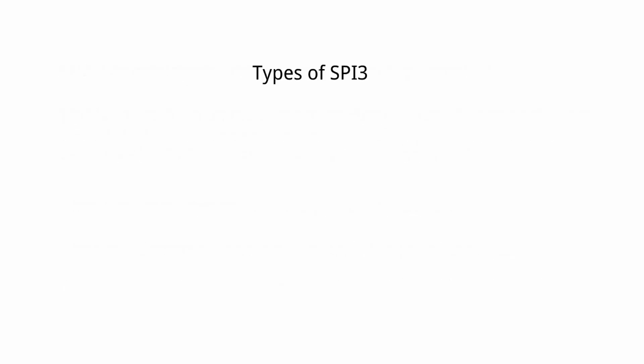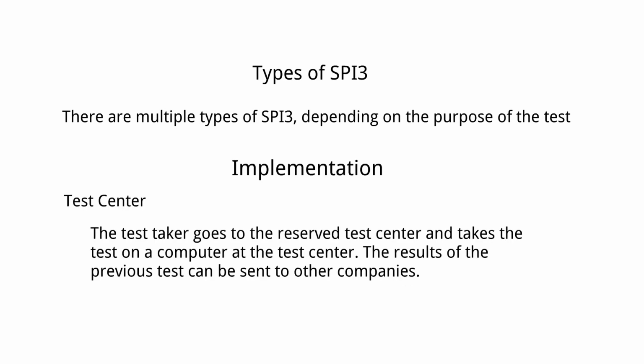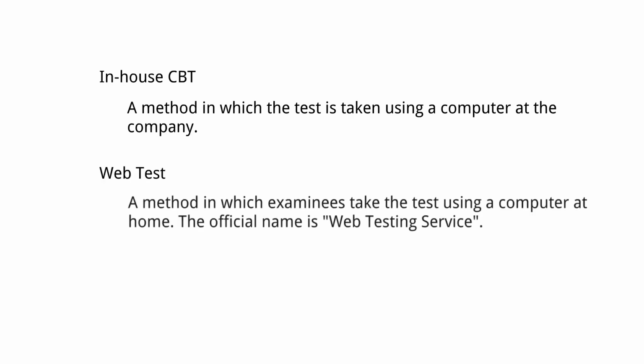Types of SPI-3. There are multiple types of SPI-3 depending on the purpose of the test. Test center. The test taker goes to the reserved test center and takes the test on a computer at the test center. The results of the previous test can be sent to other companies. In-house CBT. A method in which the test is taken using a computer at the company. Web test. A method in which examinees take the test using a computer at home. The official name is Web Testing Service. Paper-based test, marksheet method.